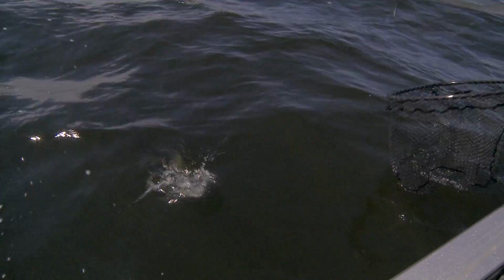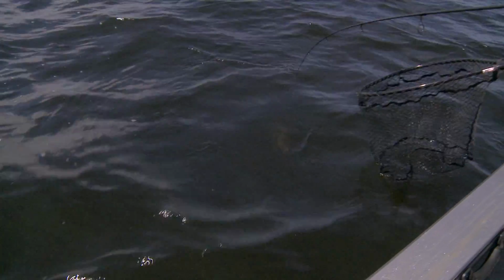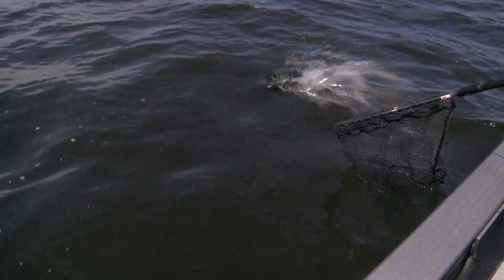Oh, there's some color. Oh yeah. Look at that. Yeah, this is beautiful. I just love the color on these fish up here. They're just gorgeous. Big, stout, healthy fish. Oh, aren't they? Aren't they?